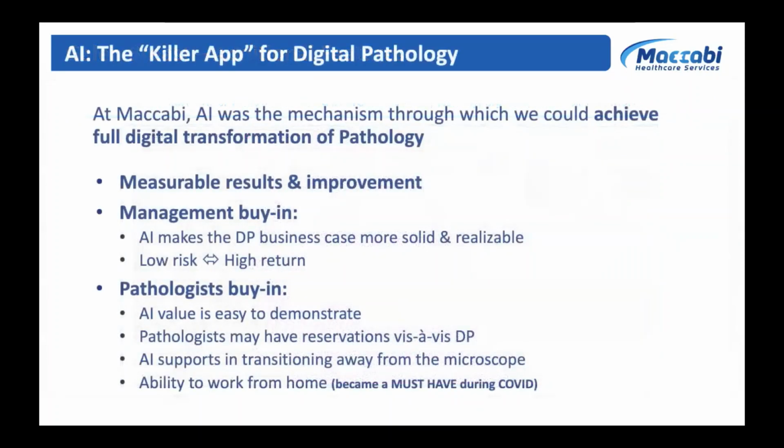The AI, which was deployed for the last 3 years, was actually the mechanism through which we managed to persuade the management of the importance of digital pathology for our department. The business case of just turning digital is much less convincing than the digital platform plus the AI. Having AI also makes it easier to help the pathologists move from the microscope to the screen. And I'm seeing it happen already as we speak.